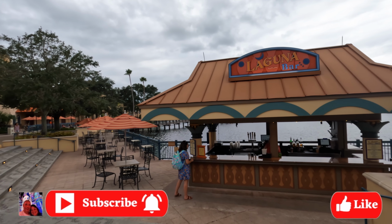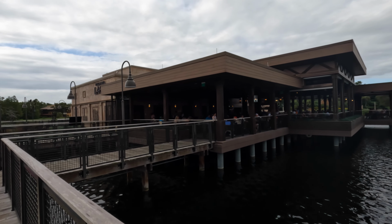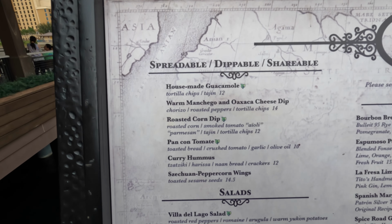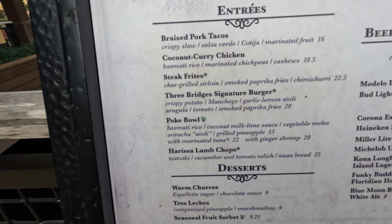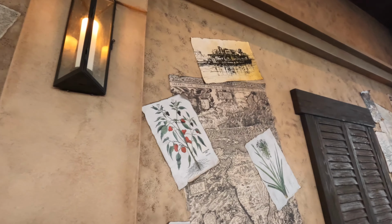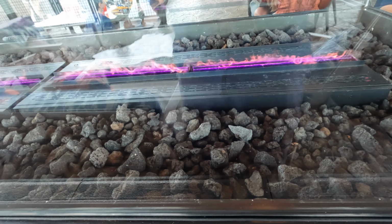Three Bridges Bar and Grill is a restaurant designed with a warm and welcoming atmosphere. It boasts an open-air covered dining area with an expansive view of the lake and the resort's beautiful surroundings. The menu is inspired by the diverse flavors of Latin America and Spain. You can expect a variety of dishes featuring fresh ingredients, including small plates, sandwiches, salads, and more. Signature cocktails, wine, and beer options are also available to complement your meal, along with the sangria we'll be trying tonight.